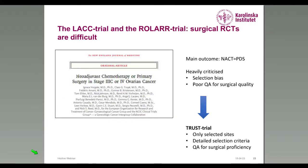Right. This is just to show the difficulties in performing randomized controlled trials. And as most of you know, we had a quite famous trial, the EORTC trial, for neoadjuvant chemotherapy or primary debulking surgery for ovarian cancer, a completely different disease that has nothing to do with robotic surgery. But as you might remember, the main outcome showed that neoadjuvant chemotherapy had the same survival as primary debulking surgery.